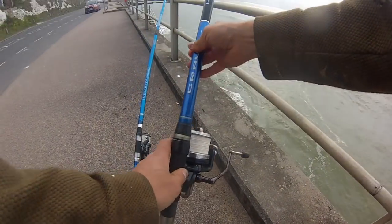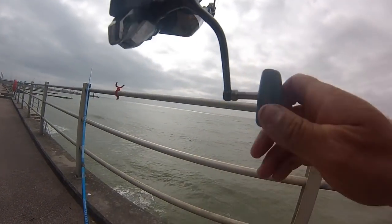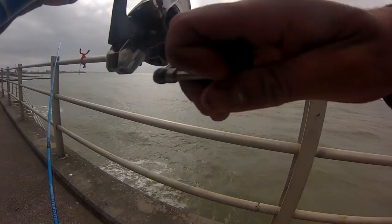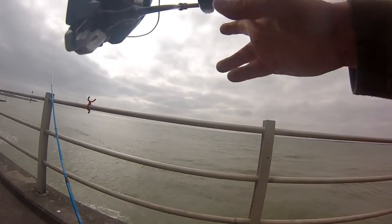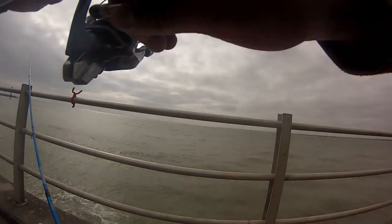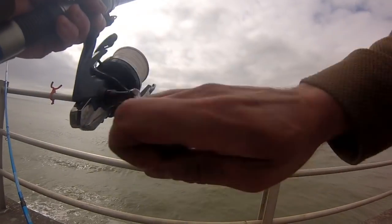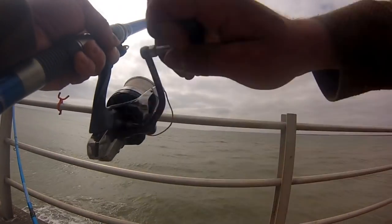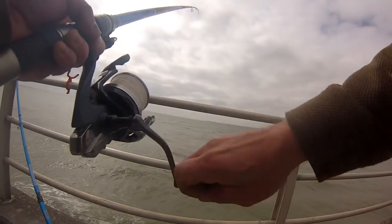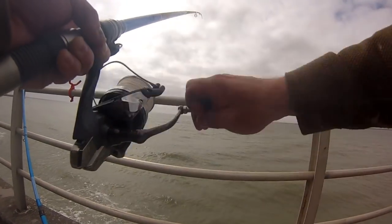Right, I'm going to have a look at this Sonic. It's been bouncing around a bit. Don't think there's anything on it, but I'm going to probably change the bait as well. Might be some weed on there, I think. There's a bit of weight. It might be the bait, I don't know. But we're going to change the bait, I think, unless it's caught something, and just try and test out some baits today. No, it's coming in on the top, there's nothing on it.